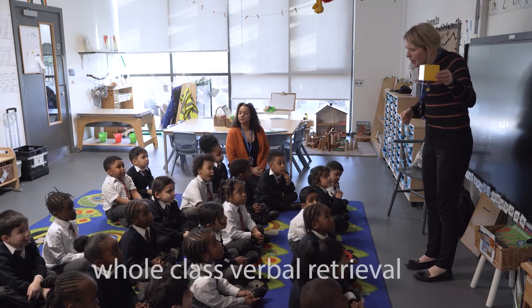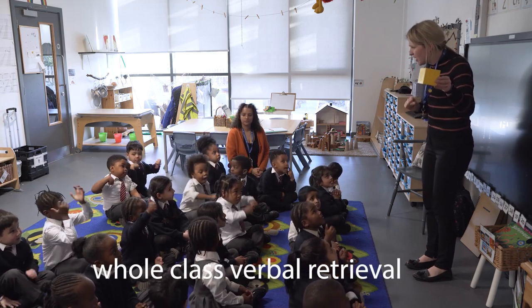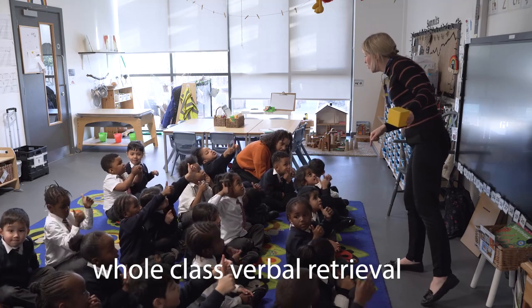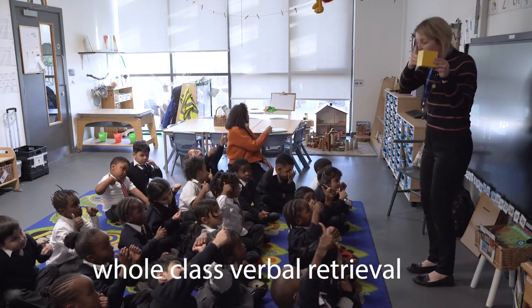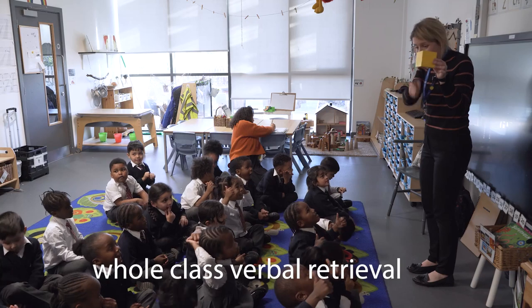A cube has edges. Agree or disagree? A cube has edges. Oh, let me see. I am seeing lots of children with their thumbs. They agree. My turn. A cube does have edges.